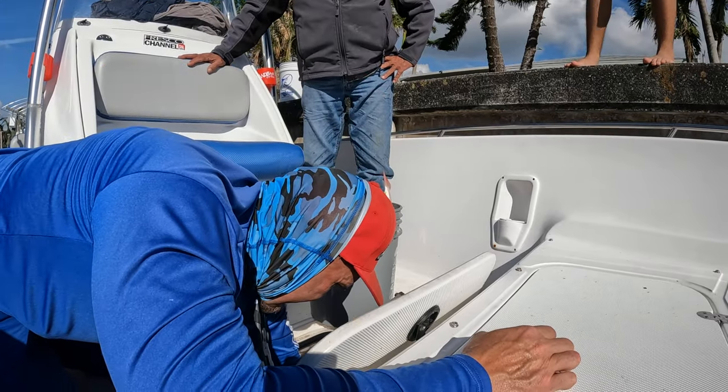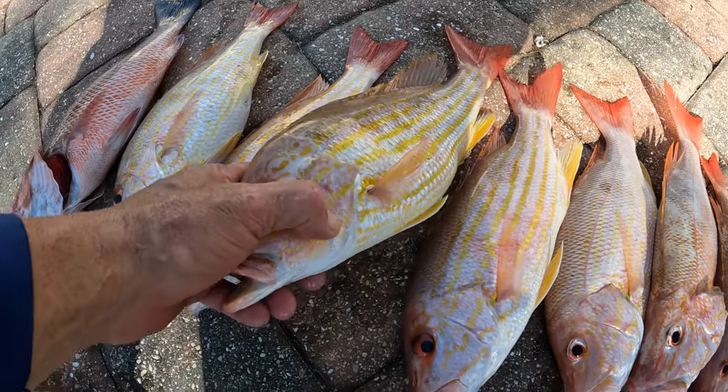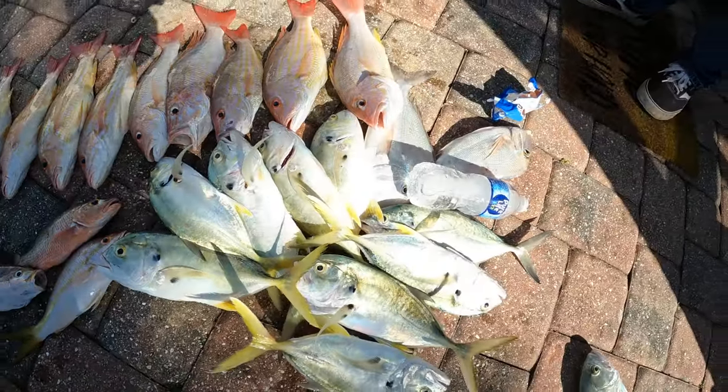Lot of fish, bueno. There we go, today's catch. Look at that. Look at the monster lane right there. Monster lane again. Oh yeah. I got a monster snapper too right there. And a whole bunch of jacks, carvels.